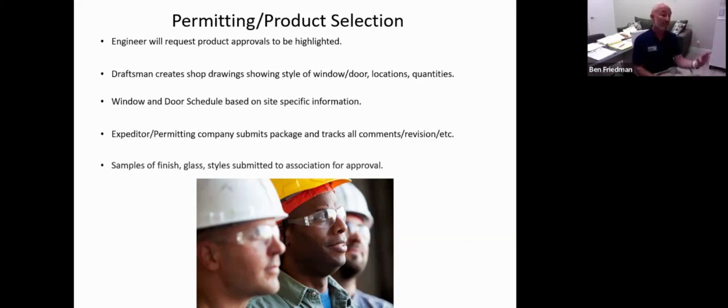So an engineer will request from us or from a contractor the product approval to be highlighted or circled with the components that are being used within it. A draftsman or a draftswoman will create shop drawings showing the style of window or door, the location where it's being used, and how many of them there are. These are scaled drawings. This will show the ratio of glass to metal. This will show really a good idea of what it's ultimately going to look like when it shows up and goes into someone's home. A window and door schedule will be based on site-specific information.